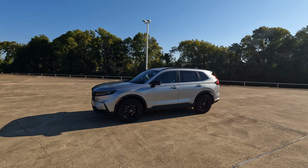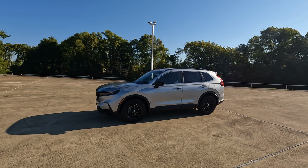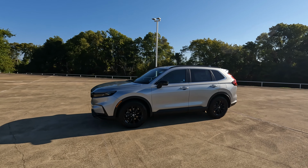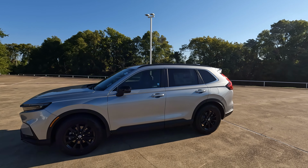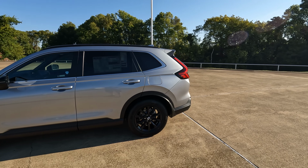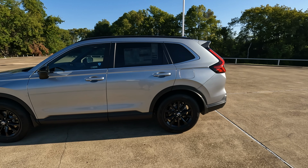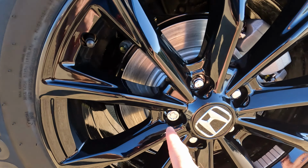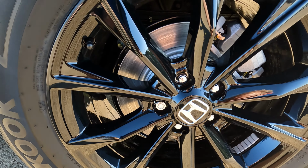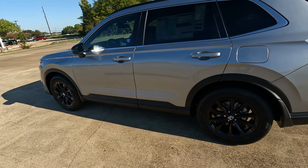If you're curious about the sticker price on this particular model, $34,675 is the price, but Holmes Honda did add a few features, and those options include Auto Butler, which is basically paint protection. You will also find wheel locks on the wheels, which is going to be this lug nut right here. There's actually a wheel lock key that is in the glove box. You will also find splash guards.